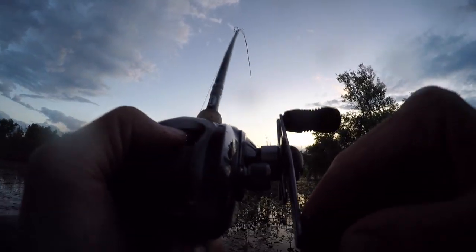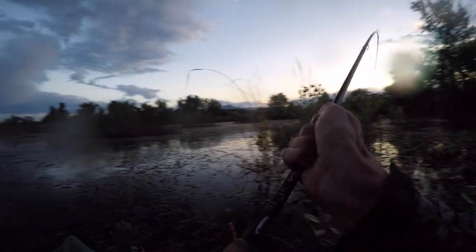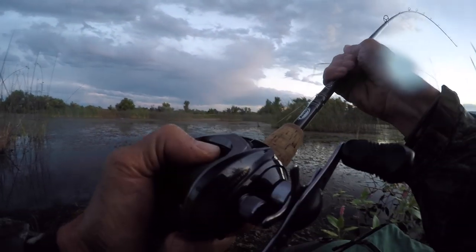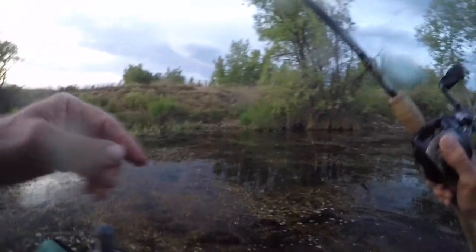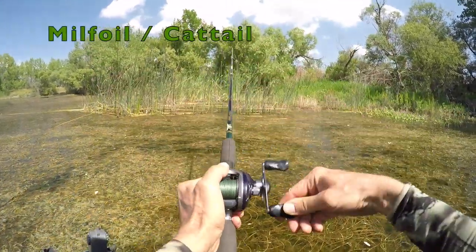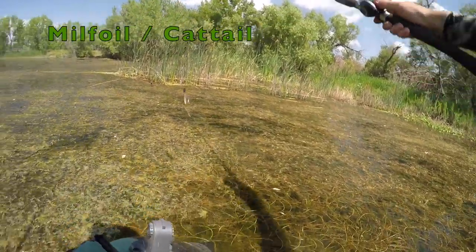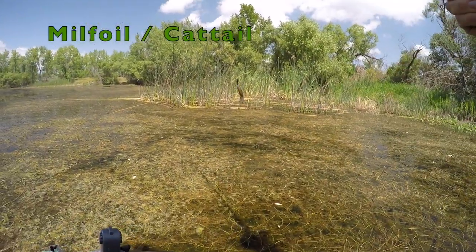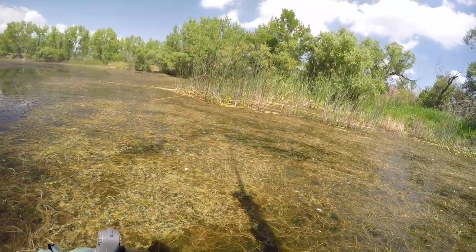I got one in there. Oh, he's hung me up in this smart weed. You gonna swim out of there, buddy? No, we hung up. All right, let's go in and get him. Oh, the 3/4 ounce is making sure I'm getting down. I see a pocket I want to hit. I'm there.